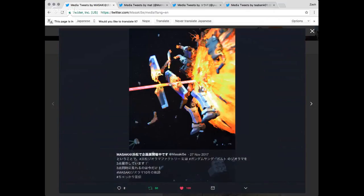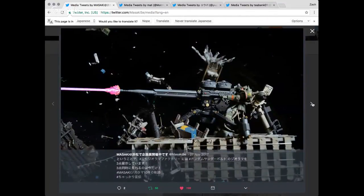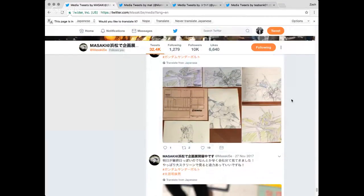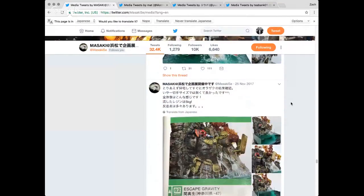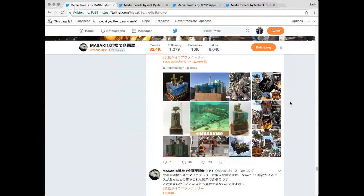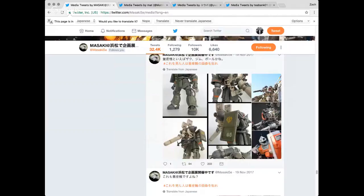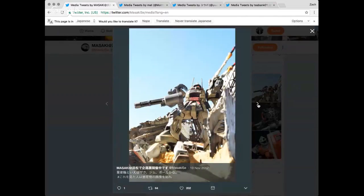This one is really cool as well. That's the opposite side of this, I think. Like that. Oh, yes. Production is pretty amazing. Some drawings. More photos of that diorama. But yeah, it's got a lot of very cool works here. I want to see maybe some more pictures of that desert diorama, but you can just check out his Twitter. Here's another one, another desert diorama there.